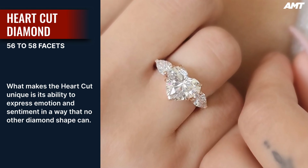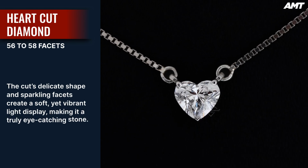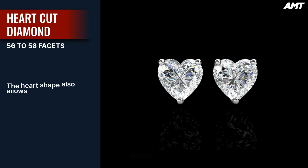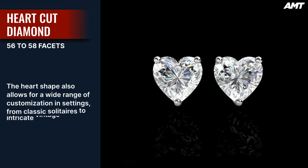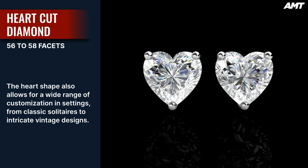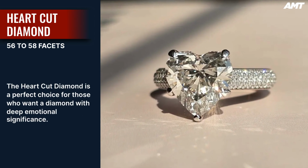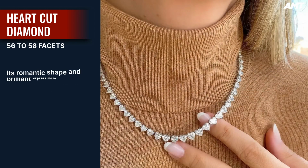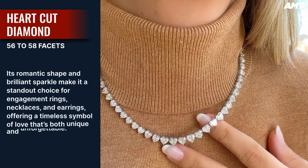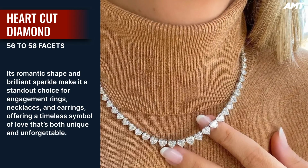diamond shape can. The cut's delicate shape and sparkling facets create a soft yet vibrant light display, making it a truly eye-catching stone. The heart shape also allows for a wide range of customization in settings, from classic solitaires to intricate vintage designs. The heart cut diamond is a perfect choice for those who want a diamond with deep emotional significance. Its romantic shape and brilliant sparkle make it a standout choice for engagement rings, necklaces, and earrings, offering a timeless symbol of love that's both unique and unforgettable.